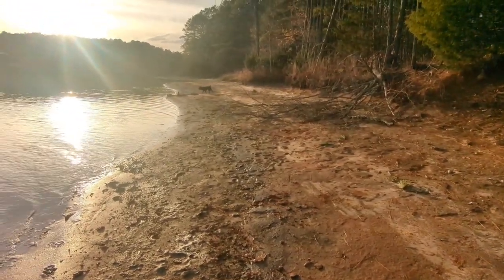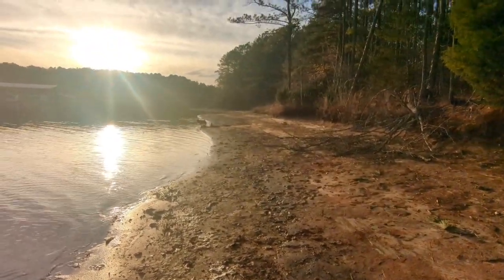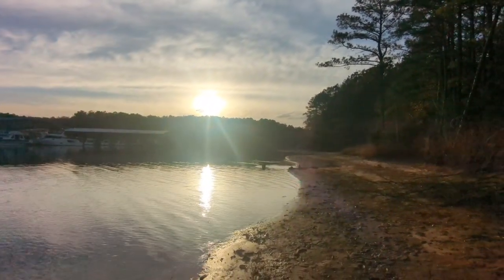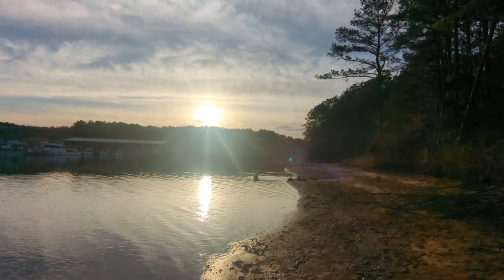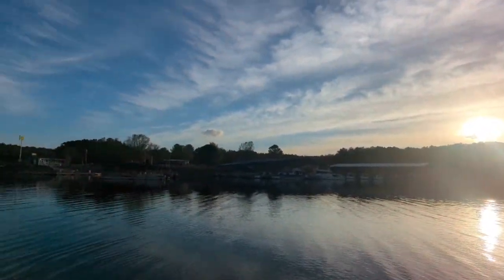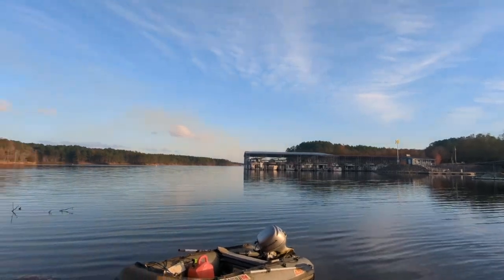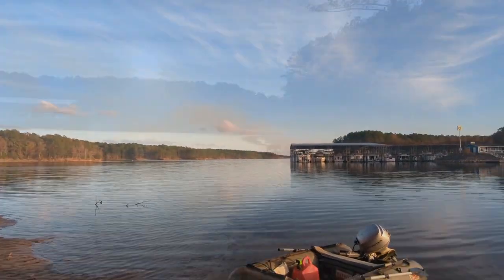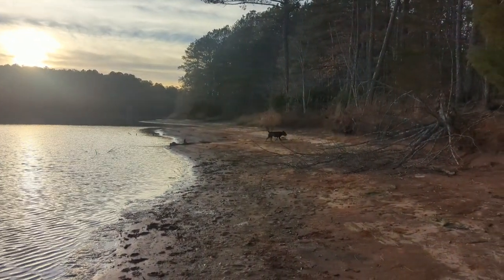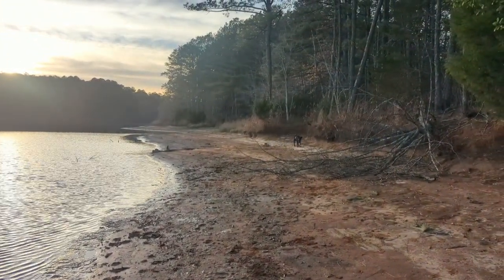But the sun's about to go down. It's going to be gorgeous right in the background. My boat is on the other side of that dock, so it's going to have a good spot watching the sun go down. Oh, it's beautiful. So this is Bay Springs. It's the only marina I see on Bay Springs Lake. He's finally tired. This is the first time he didn't bring the ball right back.